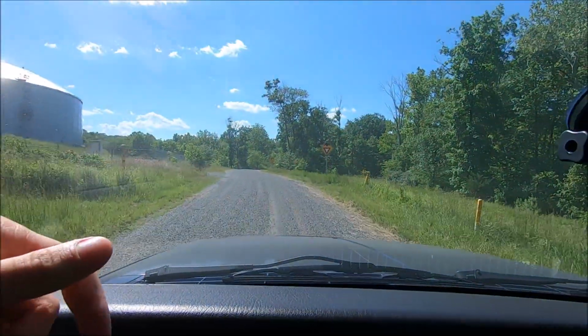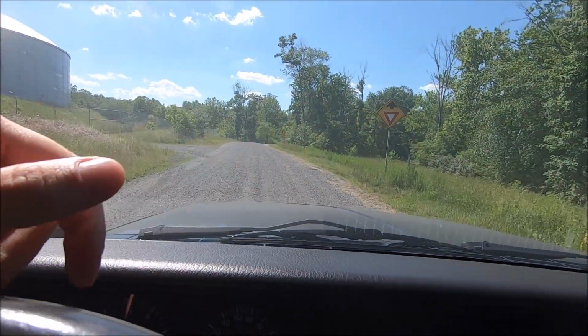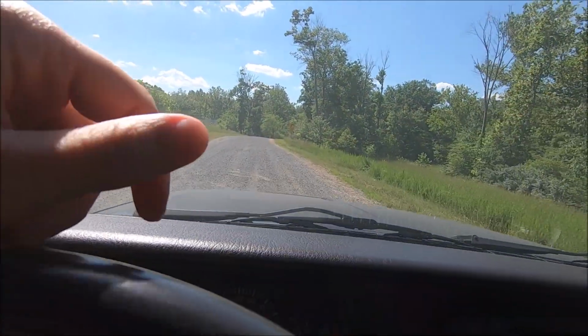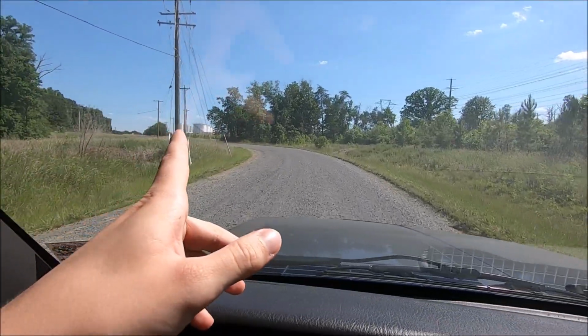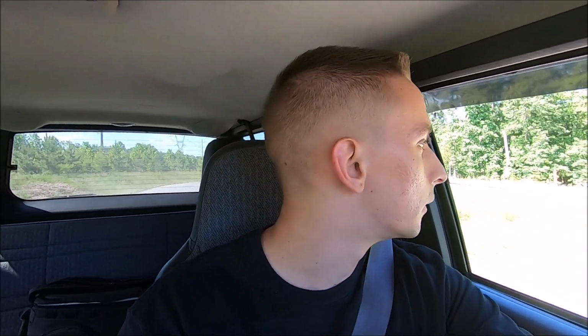I believe right here is where we can find the little river that I wanted to go and check out, so let's see if we can find it. Right now we're still on the gravel road, as you can see. Super nice here. It looks like there's some sort of factory up ahead. I also saw a pretty cool trail with a few mud puddles that I might go back and hit, so it should be a fun time. We'll see what's up ahead and see if we can get into anything fun.